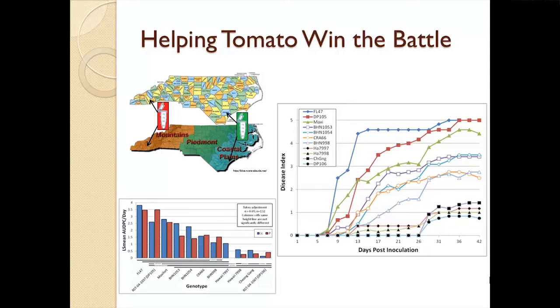So what we did is we actually took some unique bacterial isolates from Pender County and one from Jackson County in the mountains. And we did an inoculation experiment in the greenhouse with basically all these rootstocks. One got one isolate, a duplicate set got the other isolate. And what we found is, once again, all the rootstocks that performed very poorly in the field also performed very poorly in the greenhouse. The ones that did okay were okay, and those that did well in the field did pretty well in the greenhouse.